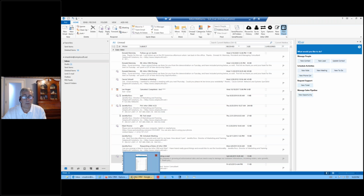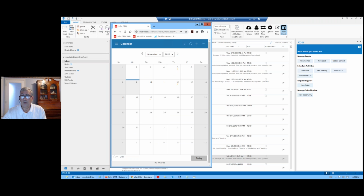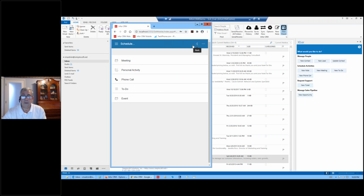Also back on the mobile client, I forgot to point out that this new here is your activity management. So if you're scheduling new activities within Infor CRM mobile client, you would click that plus sign to schedule a new activity, similar to what you're doing within the X-Bar.